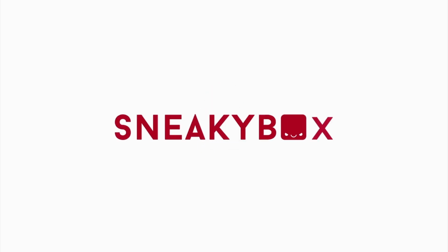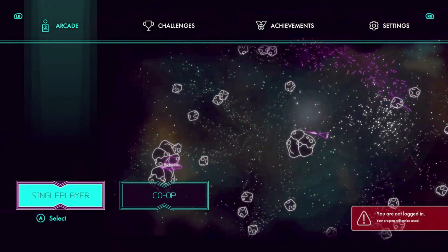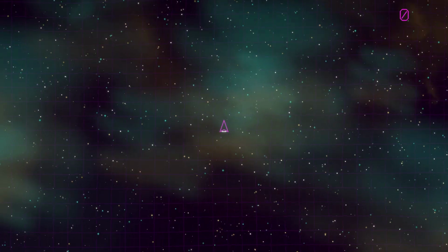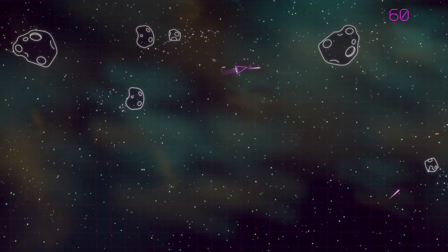So moving on to Asteroids Recharged, which might be my favourite of the bunch. I wasn't a massive fan of Asteroids, funny enough, but this version is really, really good. I love the striking graphics, and there's nothing more satisfying when you upgrade your weapon and just let loose.